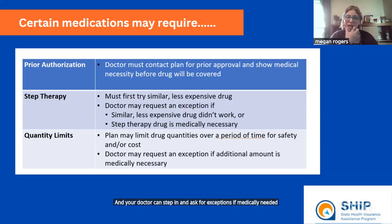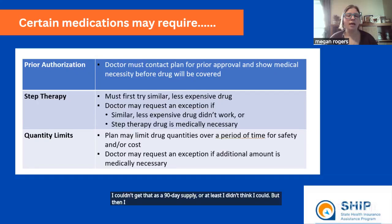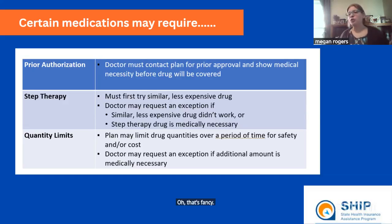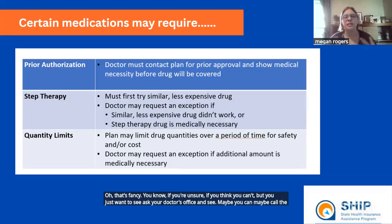For the longest time, I'm on gabapentin, which is for nerve pain, and I couldn't get that as a 90-day supply, or at least I didn't think I could. But then I went to the doctor for an annual, and she was doing refills, and she said, "Do you want your gabapentin sent to your mail order supplier?" And I said, "Can I get 90-day supplies?" And she said, "Oh yeah, you can. I just have to put in a special set of ID numbers to approve it." I thought, "Oh, that's fancy." So if you think you can't, but you just want to see, ask your doctor's office. Maybe call the mail order supplier or the pharmacy and see if they know.